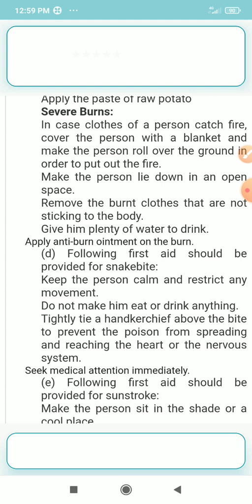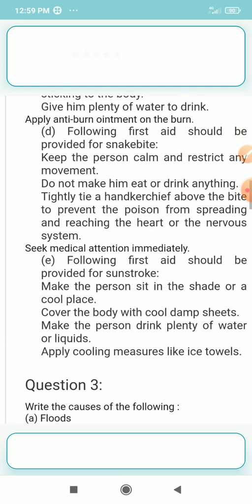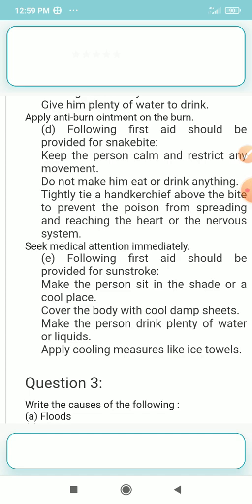E. Sunstroke. The following first aid should be provided for sunstroke. Make the person sit in the shade or a cool place. Cover the body with cool damp sheets. Make the person drink plenty of water and liquids. Apply cooling measures like ice towels.